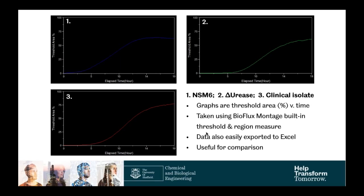So as I said, these were generated using the BioFlux software, pulled out using the thresholding setting, and these data are easily exported to Excel to be able to manipulate and create custom graphs and that sort of thing. They are really useful for making these kinds of comparisons, and I believe that other parameters can be mapped as well using the capabilities in the software. This is just what I've found the most useful.